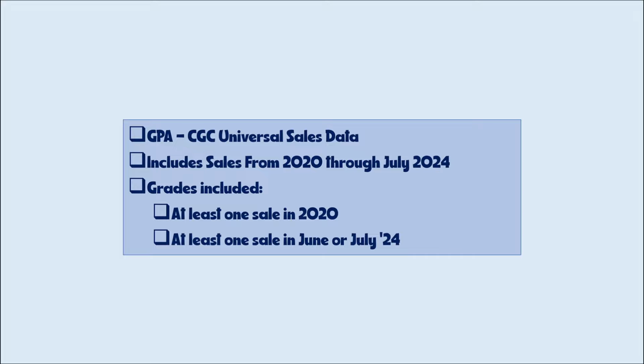And the grades that I include are the ones that had at least one sale in 2020 and at least one sale in either June or July. So any of the past 2 months, because if we take grades that haven't had a sale in 6 months, can be misleading, right? Because the market changes a lot. So that's how we do it. All right, without further ado, let's get into it. Again, we're going to go through the 6 books I've been doing for a while now, and then we're going to get into the new one.